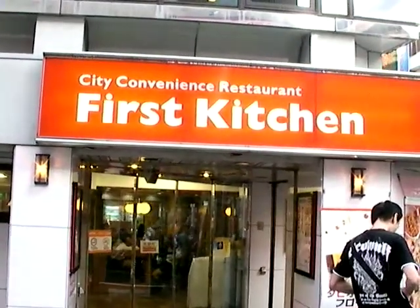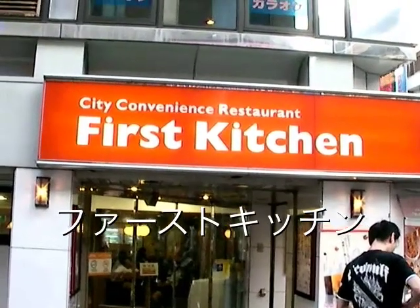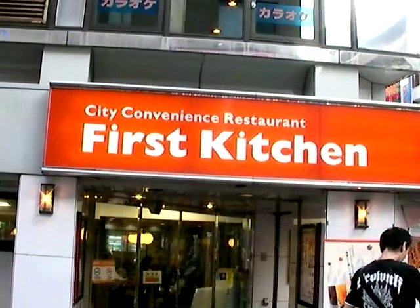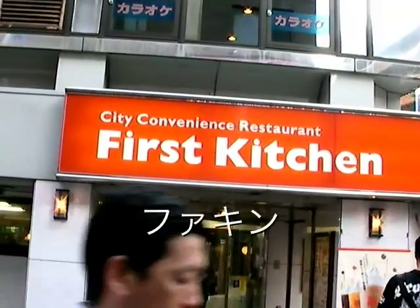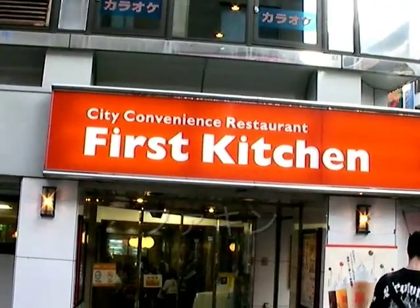Now this is called First Kitchen. If these words were pronounced in katakana, it would be Furusto Kitchen. Japanese people like to use the first few katakana of each English word, which in this case would be Fuakin, as a kind of abbreviation. Let's go to Fuakin. Okay.